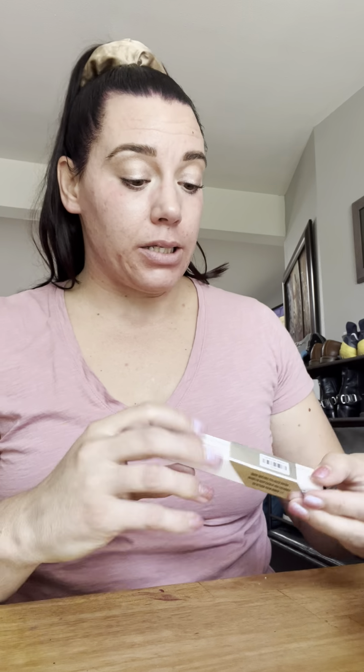Now in the box, I did get this, which I don't remember ordering in my box, to try before you buy. It's a liquid liner called Black Card. I'm not going to use it. I don't use liquid liner, so this is going to remain unopened.